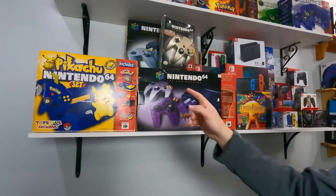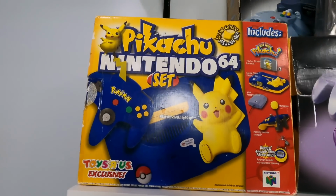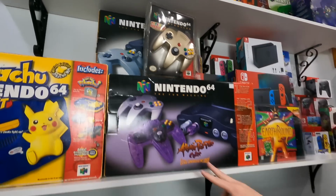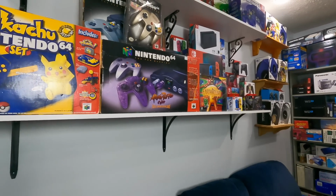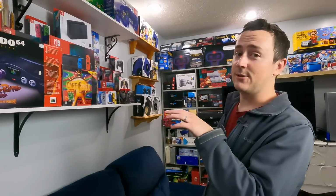Also got the Pikachu N64, which is one of my favorites. The gold in the blister pack controller. And then this was the original set that me and Quinn got for Christmas. So the one with 2 controllers. Gotta have 2 controllers for the brothers. And we absolutely loved N64. Grew up on Mario 64, Mario Party 1, 2, and 3, Smash Bros. All-time classics. Gotta love them.